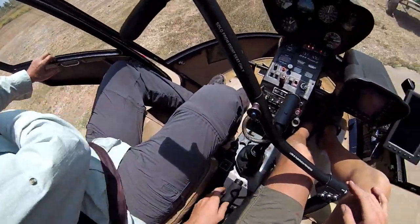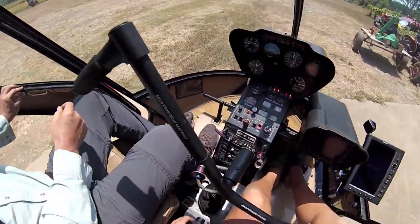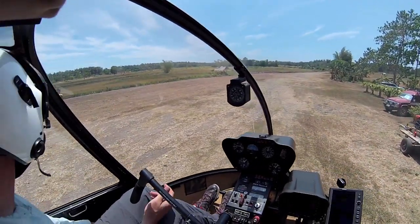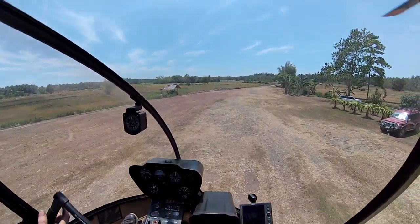Fuel's on, mirrors off, trigger breakers are in, hydraulics are on, lights off, moving left. All right, we are clear there. Okay. Everything looks good, we'll move forward.